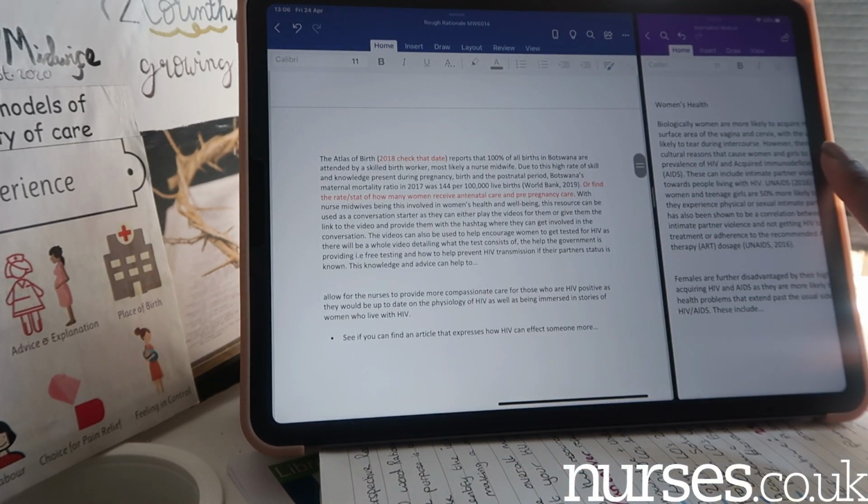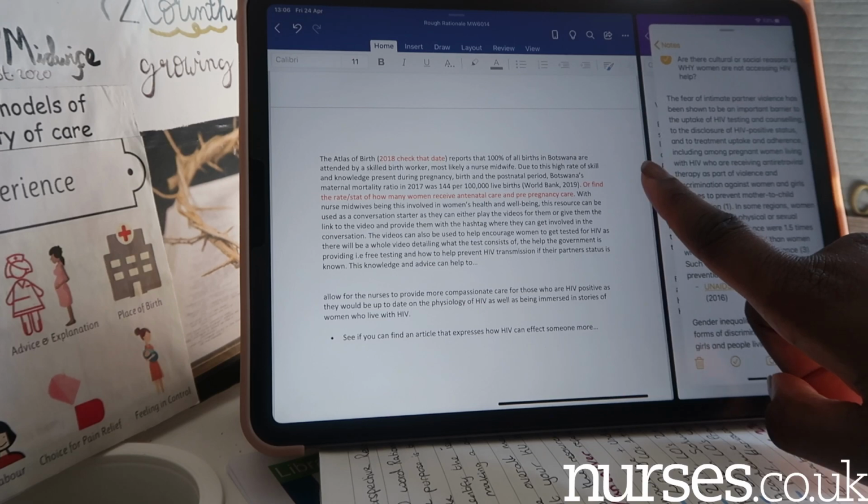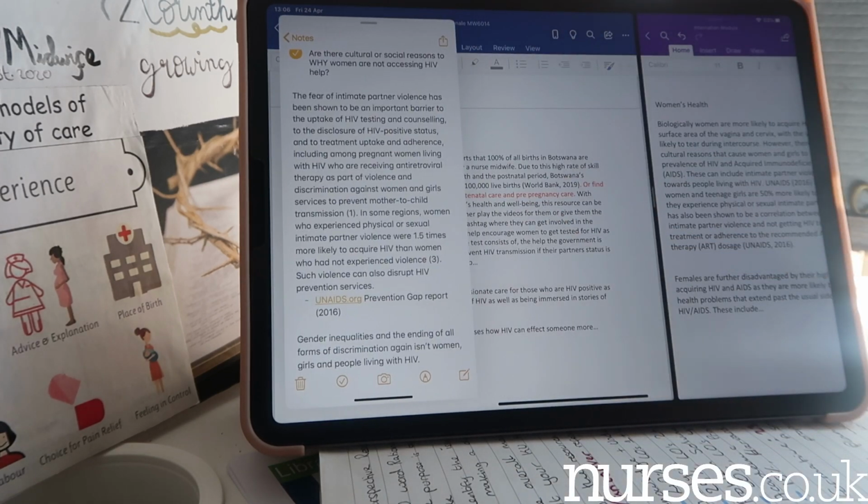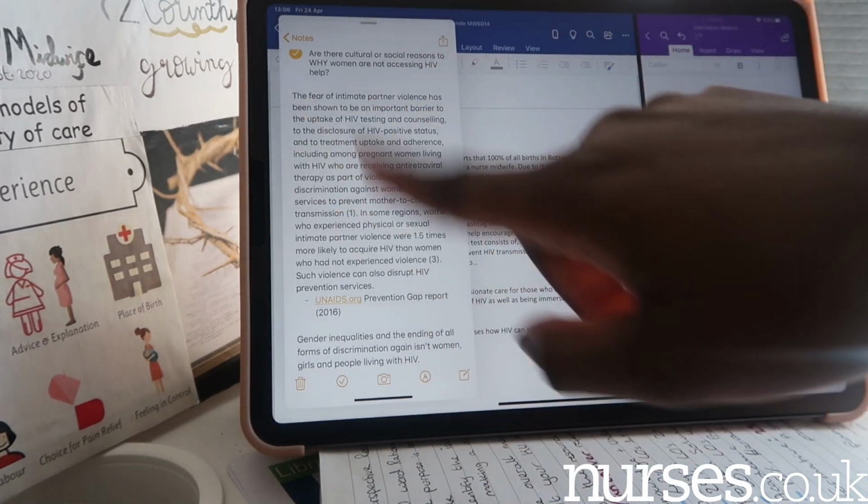Also what I love about my iPad and doing work here is that I can also add another thing, which is just hanging around, and I can put it on any side, and this is my notes that I have here, but you can have it as any app.